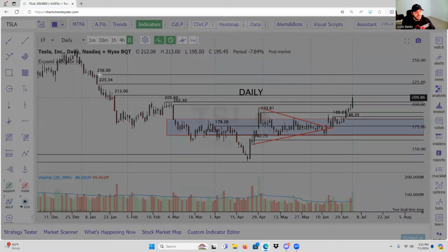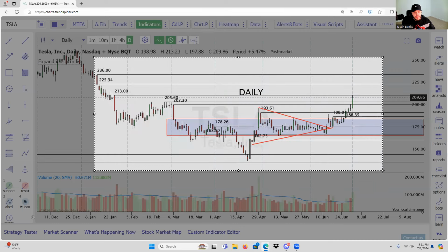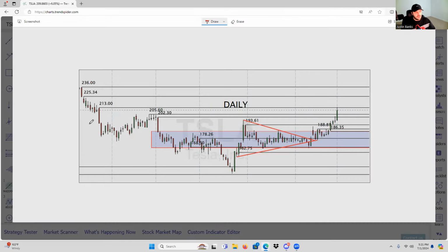All right, let's take a look at Tesla. It's very big, but what's going on here? Is this not another rounded bottom breakout? Now, I do think Tesla does have some more room to go as well. If we break over this 213, we have room into 225, 236.